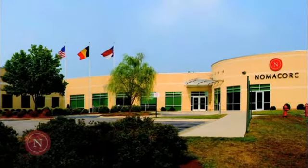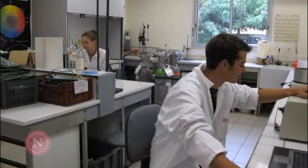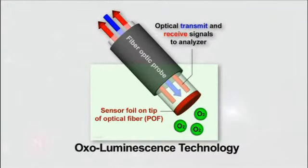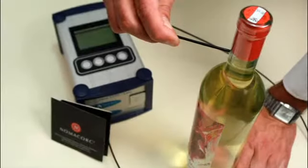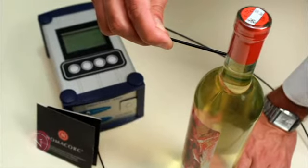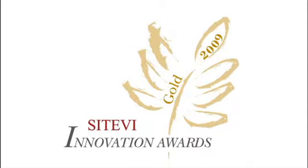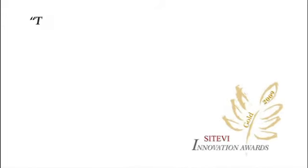To support the company's oxygen management research initiatives and provide an improved method of measurement for the industry at large, Nomacorc's research team conducted an extensive review of available oxygen measurement systems. Oxoluminescence technology, currently being used in the medical and beverage industries, was identified as the most accurate and advanced system available. Nomacorc's subsequent introduction of this technology to the wine industry earned a gold medal from France's 2009 Cetevi Innovation Awards program, which recognizes innovative products, services, and techniques in the industry.